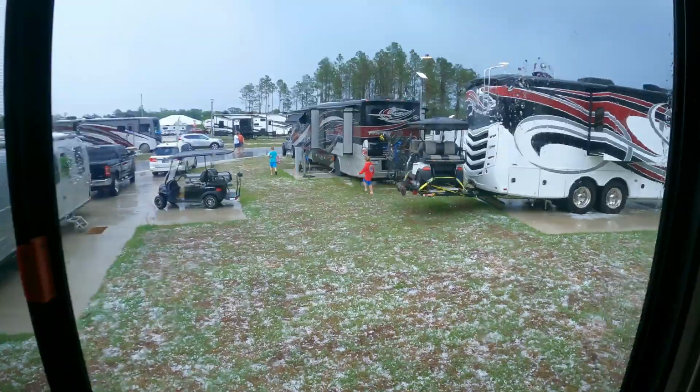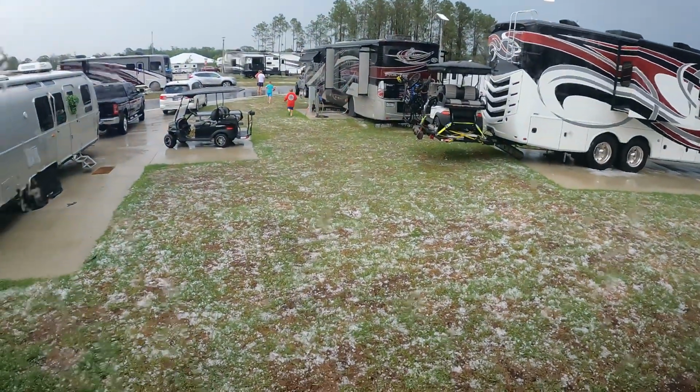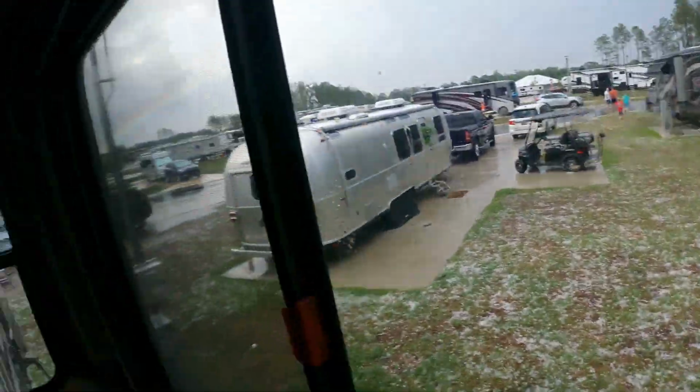We have enough power to run the entire trailer, 50 amps times 2 legs. So amazingly, we didn't know that the power was out. And then I started hearing people start generators, and this is the aftermath. It's not supposed to snow in Florida, but a massive thunderstorm ran through. And you'll see it in the weather video that I'm about to post.